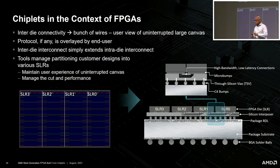When it comes time to building a large FPGA, the view that we want to give to the user is that they have a large fabric, a large canvas on which to map user design, a large undifferentiated canvas. When in practice, the silicon is actually made up of discrete pieces. So the semantics of the wire that goes from one chiplet to the other needs to be the same as the semantics of a wire that stays within a chiplet.